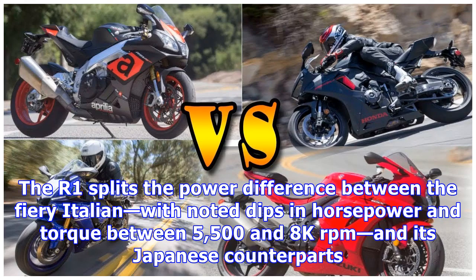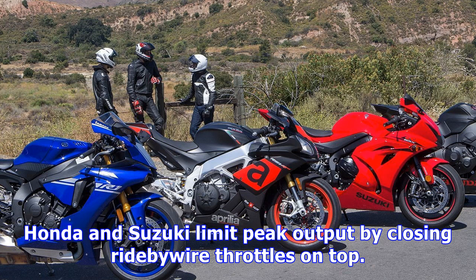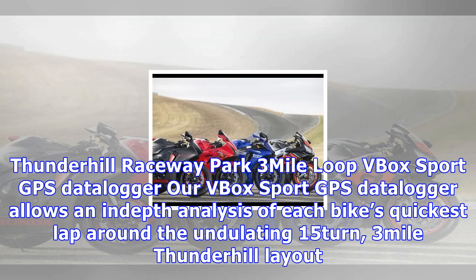Thunderhill Raceway Park 3-mile loop, V-Box Sport GPS data logger. Our V-Box Sport GPS data logger allows an in-depth analysis of each bike's quickest lap around the undulating 15-turn, 3-mile Thunderhill layout. The lap has been broken into 4 sectors, each of which highlights different aspects of a bike's performance envelope.